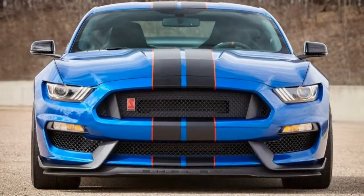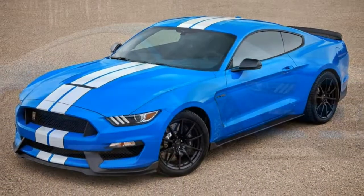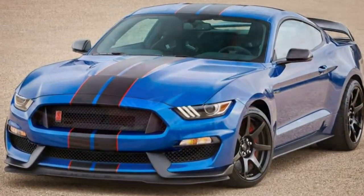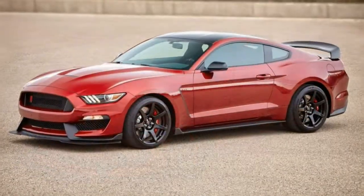2018 Ford Shelby GT350. 2018 Ford Shelby GT350 review. The 2018 Ford Shelby GT350 might appear to be a pumped-up Mustang, yet it's so much more than that.